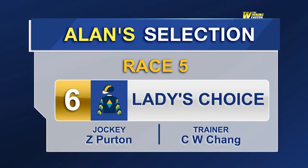Now last time we saw him being the chased rather than the chaser. I think that will change this time with some designated speed in the race, but he still has the tactical abilities to stay in touch, while the horse I think is his main danger is probably going to be further back.